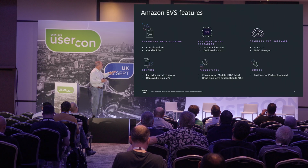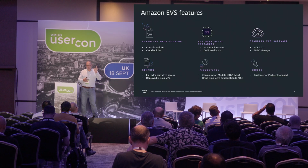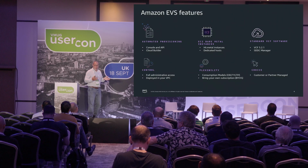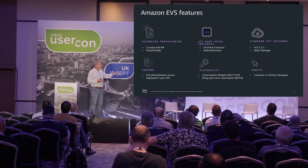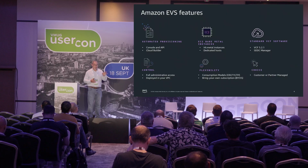This is what it's made up of. Automated provisioning: you go to the console, you deploy your EVS environment directly in there, you put some facts and features in there, including the VCF license key, and it will build your EVS stack for you. Give it a couple of hours, you've got your cluster built. You've got full administrative access and control to deploy. Your control, it's as if it's on-prem. You've got full access to the hypervisor. If you want to do what you want to do on-prem, you've got that.